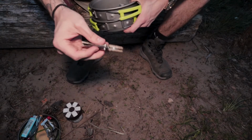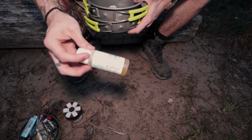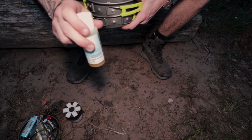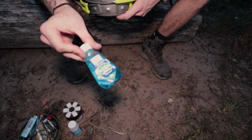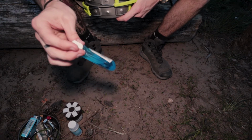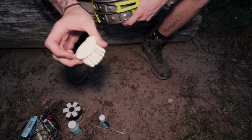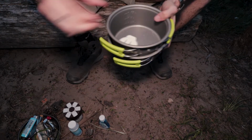Always like to have a pretty good knife. And I've got some olive oil, which I know it says hand sanitizer, but you kind of have to get a little crafty when you're camping. Same thing with this mouthwash bottle. It's actually dish detergent is what I use. It all fits in there. And then an actual brush, which I just cut the handle off a regular one that I use at my house. So that's everything. That's everything you need.